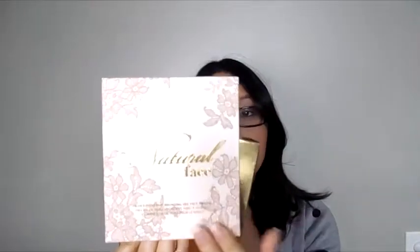So we'll go into the face palette first. So here's the packaging. It's really pretty. It's really cute. The outside is cardboard, but it has a rubbery texture kind of feeling with the raised lettering and this beautiful lace seal.